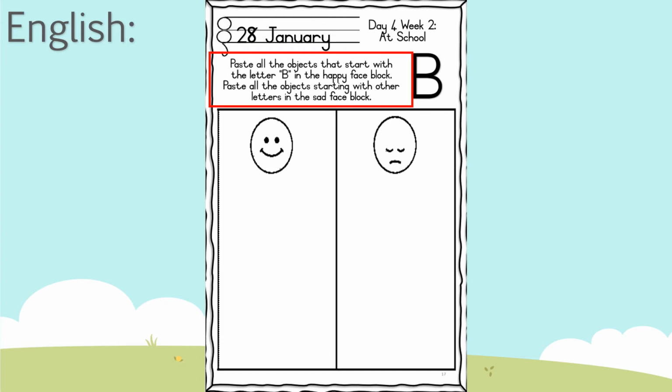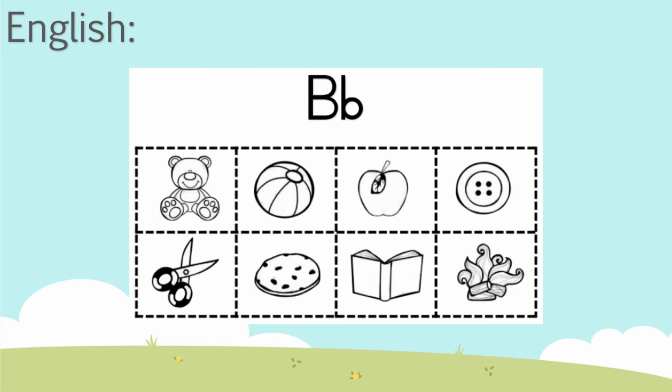Then it says, paste all the objects that start with the letter B in the happy face block and paste all the objects starting with other letters in the sad face block. Remember, this week we are learning the letter B. Here are the pictures that we will be working with. You can find them in the back of the book. Parents, please cut out the page and then let the learners cut out the objects.